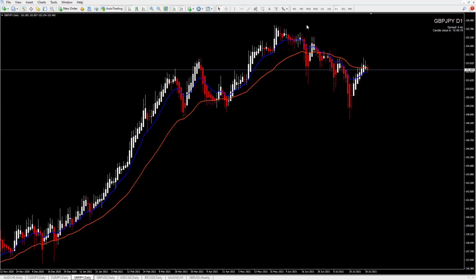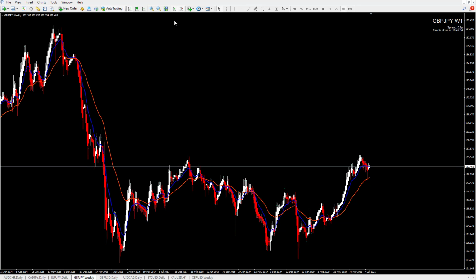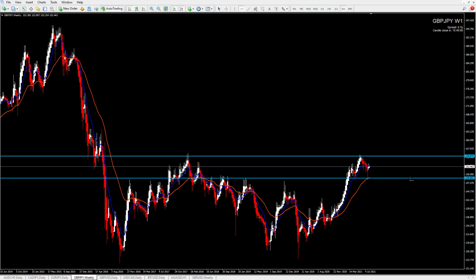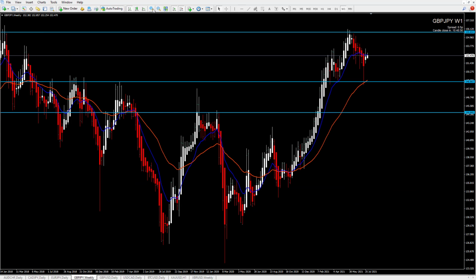GBP yen looks similar to Euro yen. If we look for levels on the weekly chart, we have resistance. We have also a support zone here. The next resistance is up here. So we have a lot of possible up move. And this is our next support zone. Yeah, so we have this.